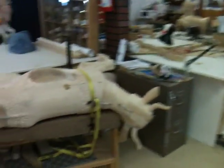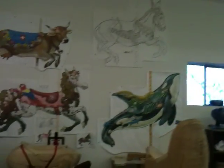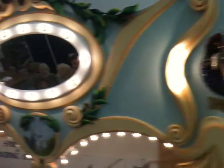We have two units. What are units? You want to see one? Right down here. This is going to be one of our unicorns right here. This is called the kitty unicorn, okay? So this is still being carved. When it's done, it will look like this.